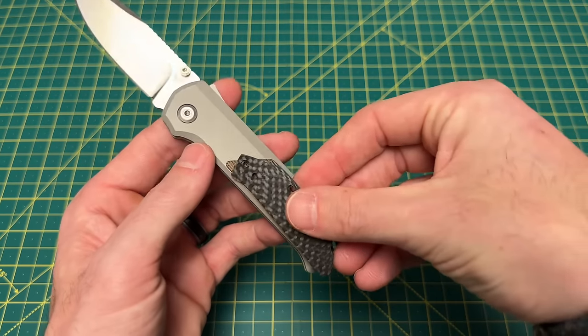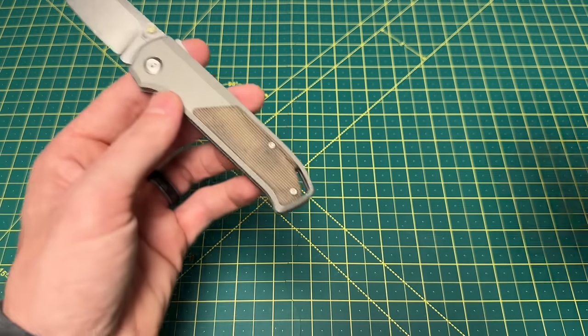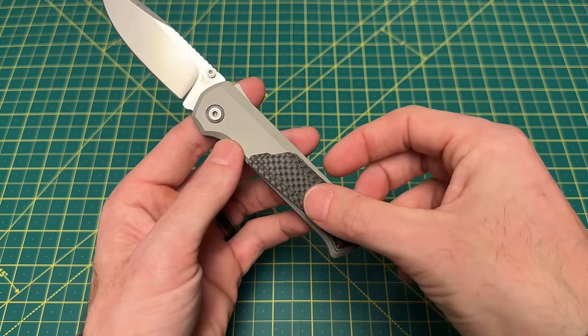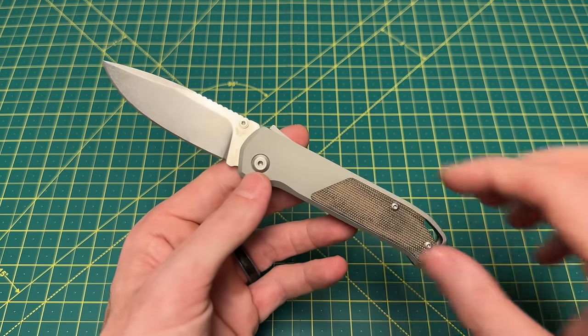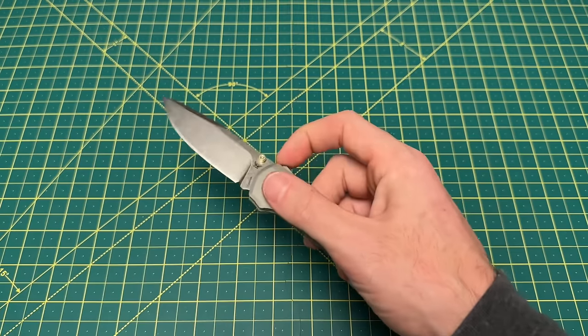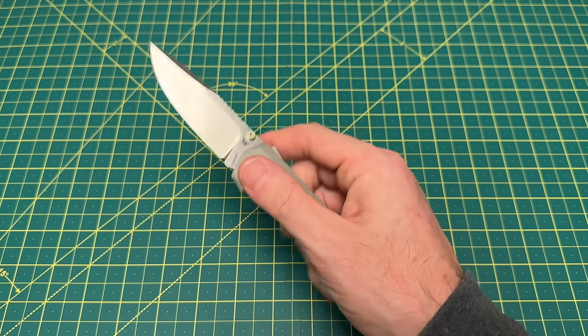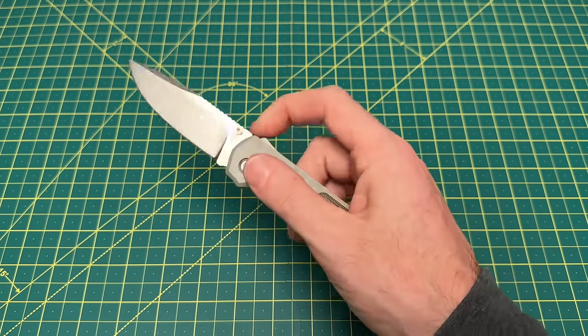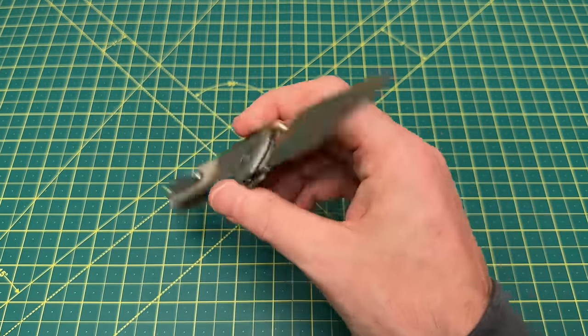You can replace it with, well, this is the wrong side. Where's the other side? Here it is. You can replace it with carbon fiber, for example. So lots of ways to really customize this. Really, really cool knife. And the Shark Lock action is just as good as it is on the 20.5. Very fidgety, nice and secure. And yeah, just a really, really nice design from Flytanium.